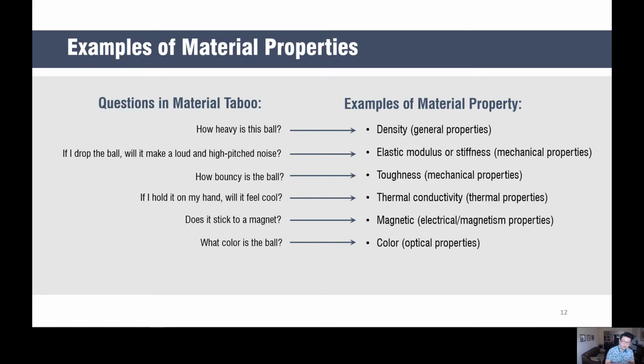Now, this is the other interesting one. Does it stick to a magnet? That's magnetism. That's related to electromagnetic property, and we'll talk about that. And then what's the color of the ball? That's related to optical property. In this course, we will not talk about the optical property.